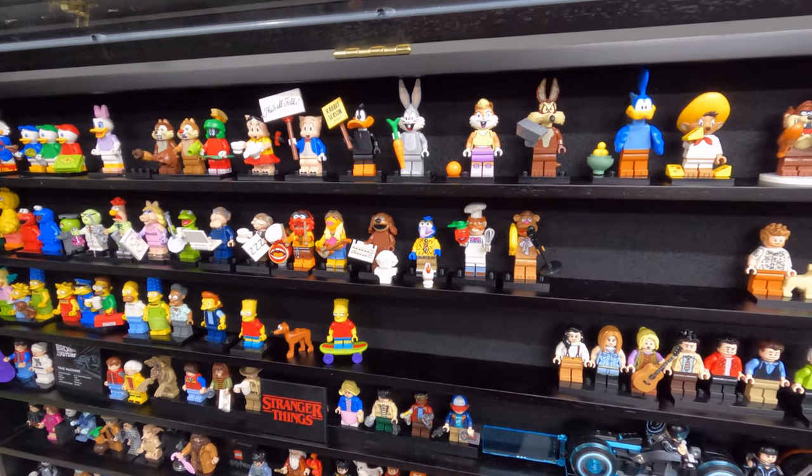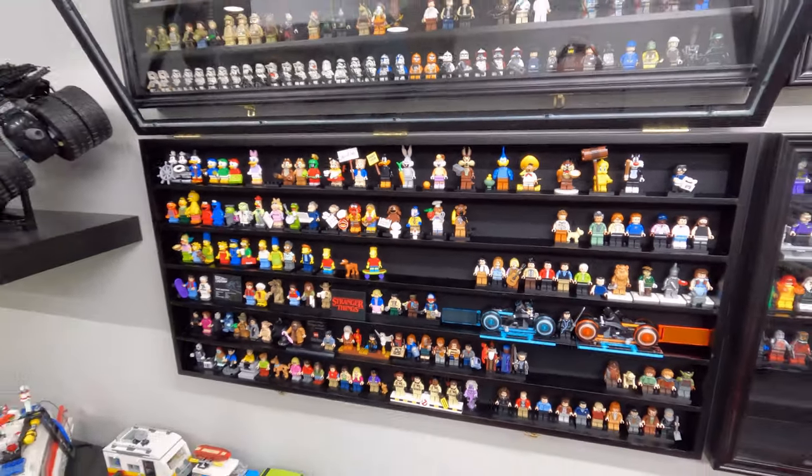It's a big tomato, isn't it? It's so cute. Oh, I love it.